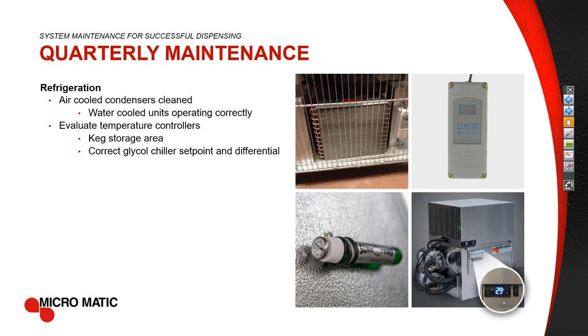I mentioned a cheat sheet earlier. I'm a big fan of that. It wouldn't be the worst idea to have, hey, what should these settings be at, just so we know where they should be. And then when they get out of that range, we can see if we're starting to have a problem.